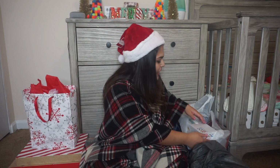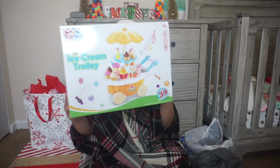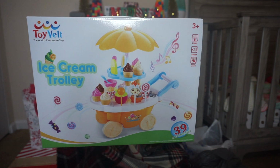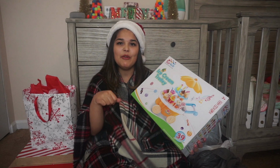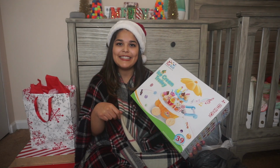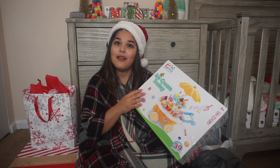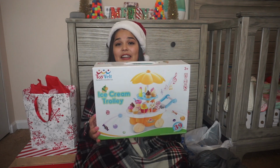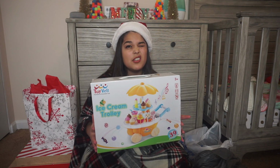And the other item I got from Amazon was this toy velvet ice cream truck. I thought it was pretty adorable. I actually saw Riley playing with one of the tea carts at TJ Maxx, and I was going to get it, and then I saw it was like 25 bucks. I was like, let me check Amazon before I purchase this. And I'm so glad that I did, because this was actually retailing for $15 and change, I believe.